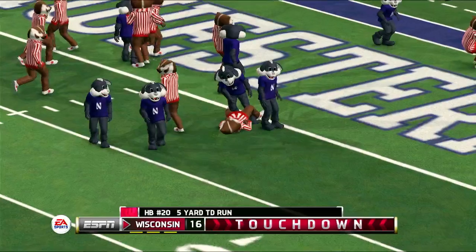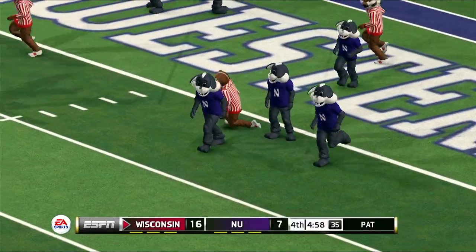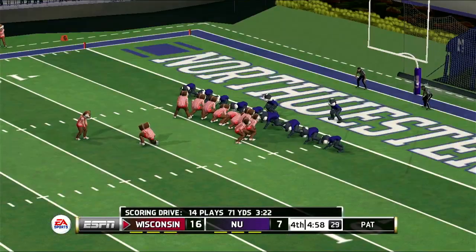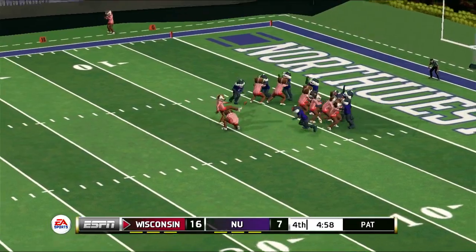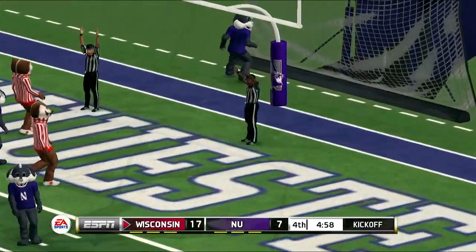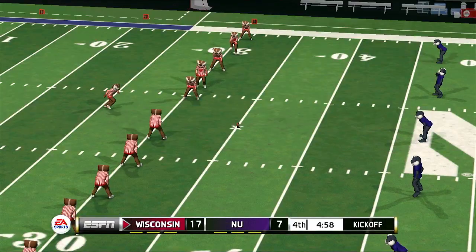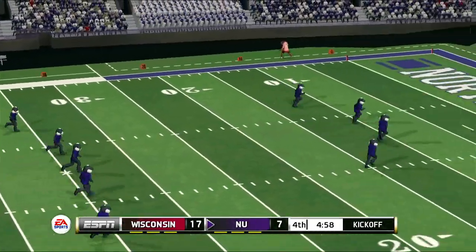Touchdown, Badgers. He makes the PAT. It was a 14-play, 73-yard drive, and that's good for a touchdown. And Brad, right now, the offensive line just winning the battle in the trenches, opening up some big running room. Nice kick, plenty of distance.